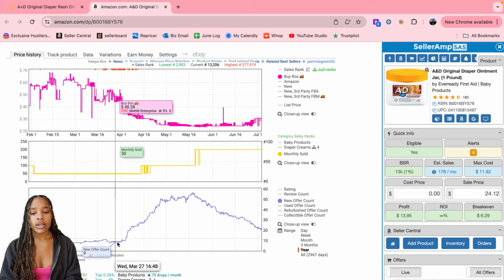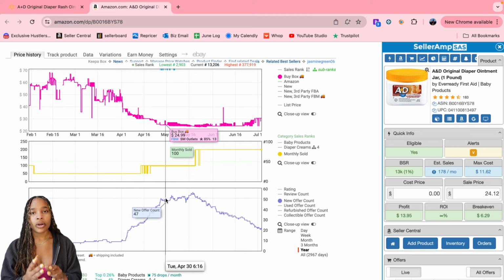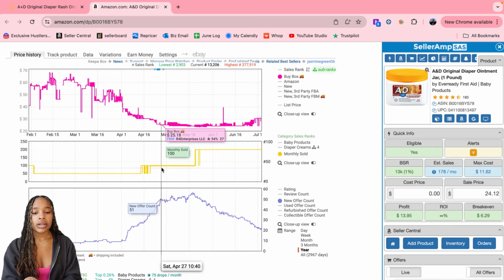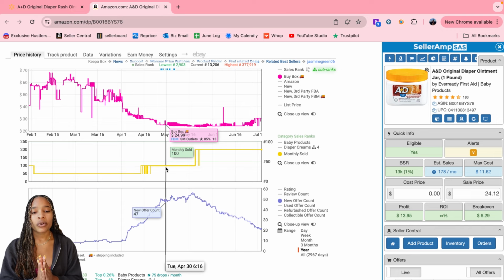So as you can tell, from April 1st all the way to April 30th, so a whole month, it went from 11 sellers to 47 sellers. That is a big increase. And you can tell from the second graph, this product only sells about 100 times a month, okay? So that is way too oversaturated for me. And as you can tell, April 3rd, let's go here, it's valued at $24.99.